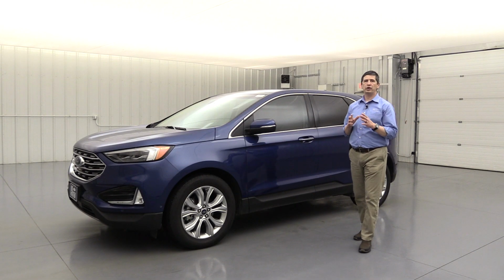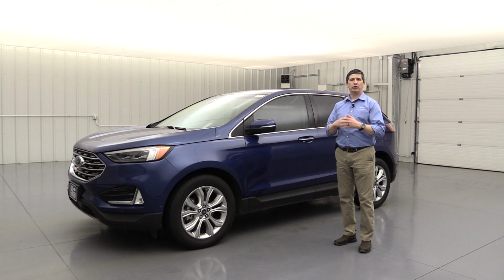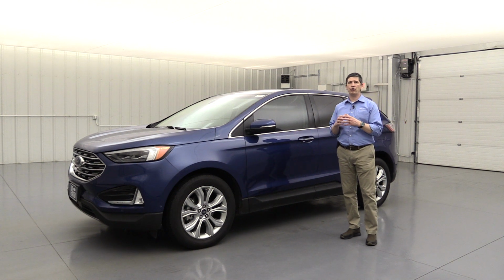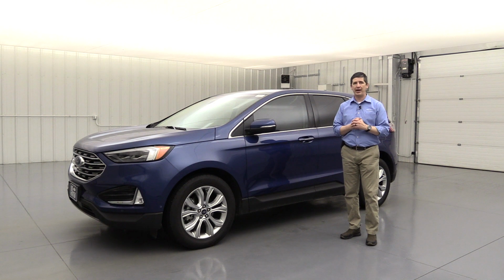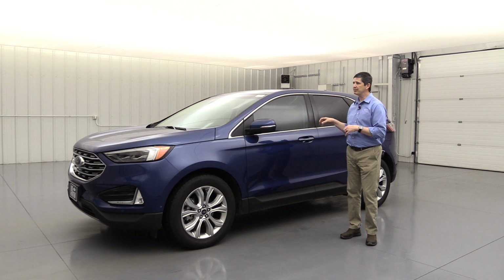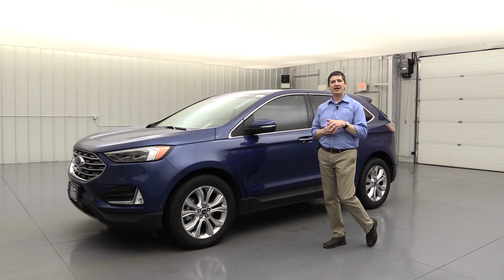Let's talk about another equipment group that you might consider that we put on this particular vehicle. All the standard equipment we've already covered is what they call the 300A, that Ford likes to call the 300A. Now we're going to talk about an equipment group that's called the 301A equipment group that includes a lot of features. This vehicle happens to have that package on it. So let's cover some of these features. We're going to break this up into 2 parts, some exterior features and some interior features.